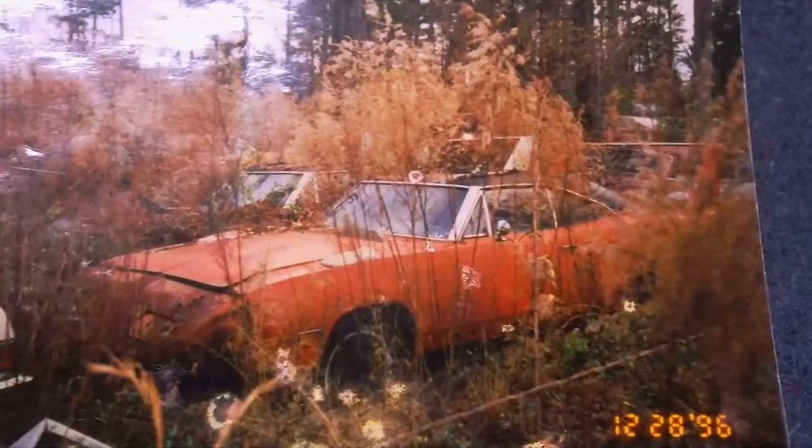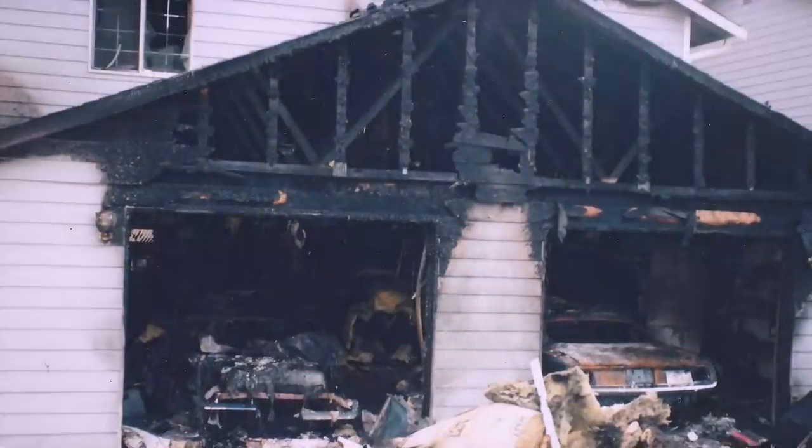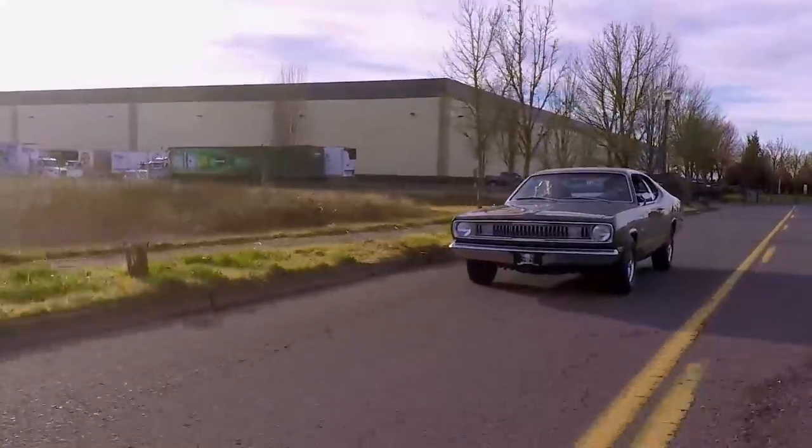A lot of the cars that we do in here are part of their lives, but they're sitting in a field behind the house, they're sitting in a barn, fell down around it. But this guy hasn't been able to sit behind the wheel of this car for many, many years, and you can see it in him.